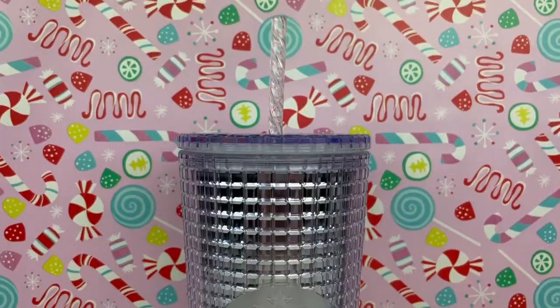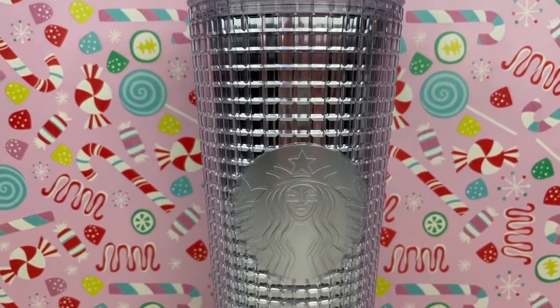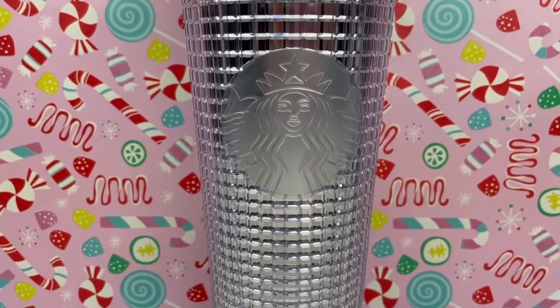So this, I think, is one of the more popular cups right now. This is a silver grid cold cup. This cup is really reflective. I can kind of see myself in it, and it has a really fun lid and straw, so they match the whole cup.